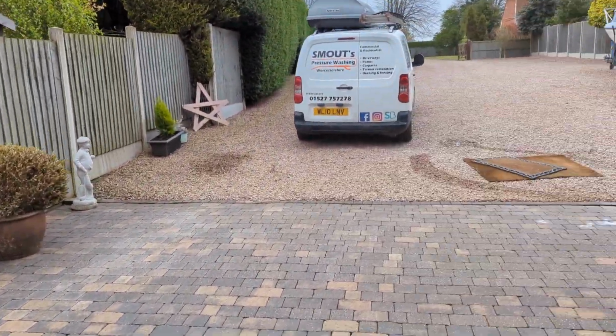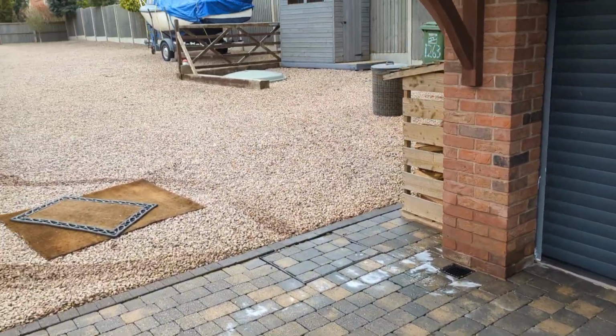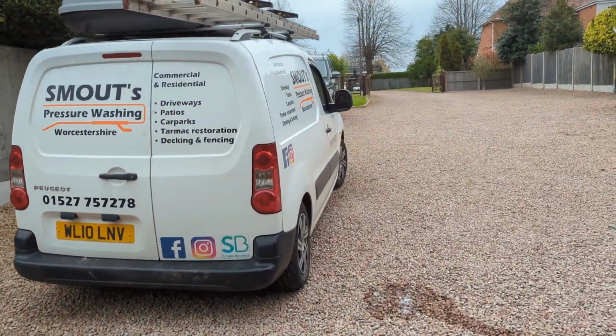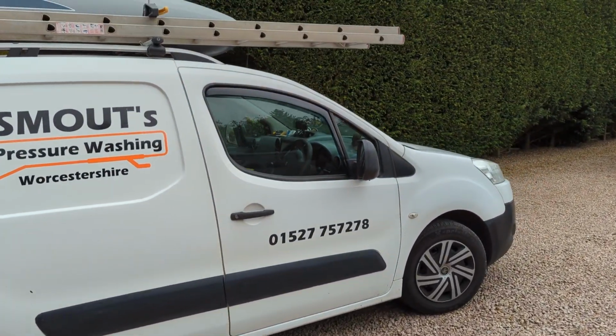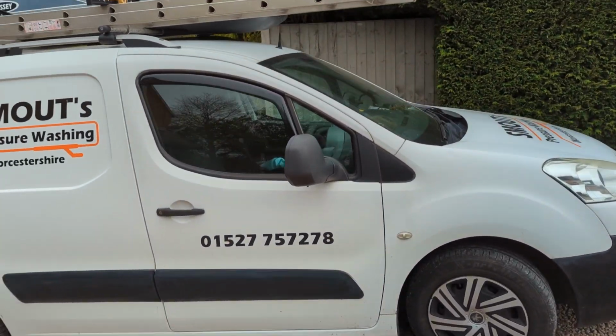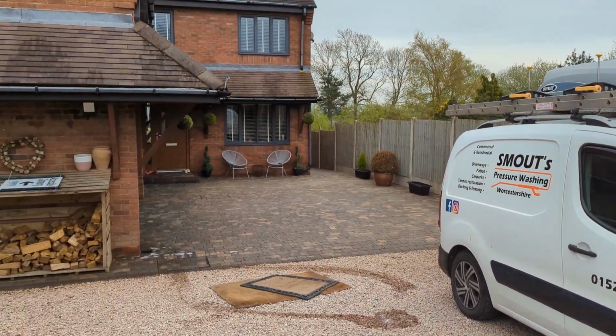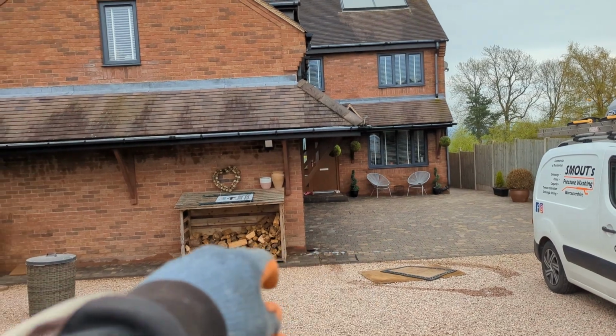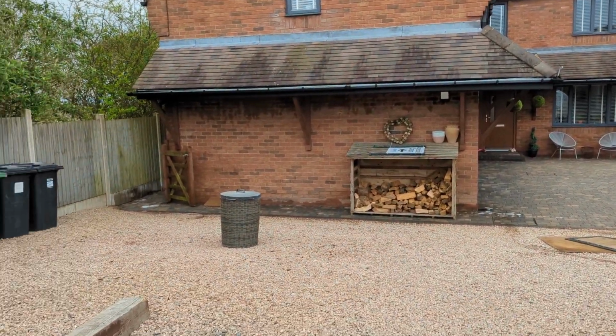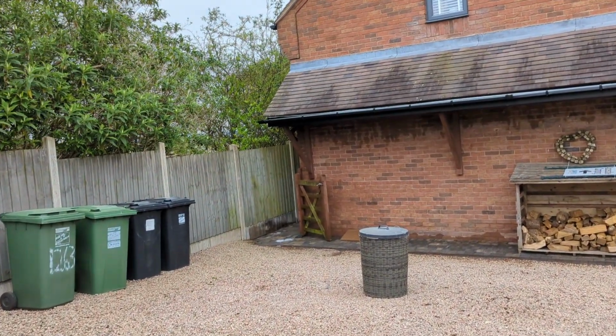So, all done with the biocide. Packed up now. I'm going to head over to Coventry for a small patio. And we're going to come back here in the next couple of days when it's dry to resand the block paving and clean down all the walls in the back garden.